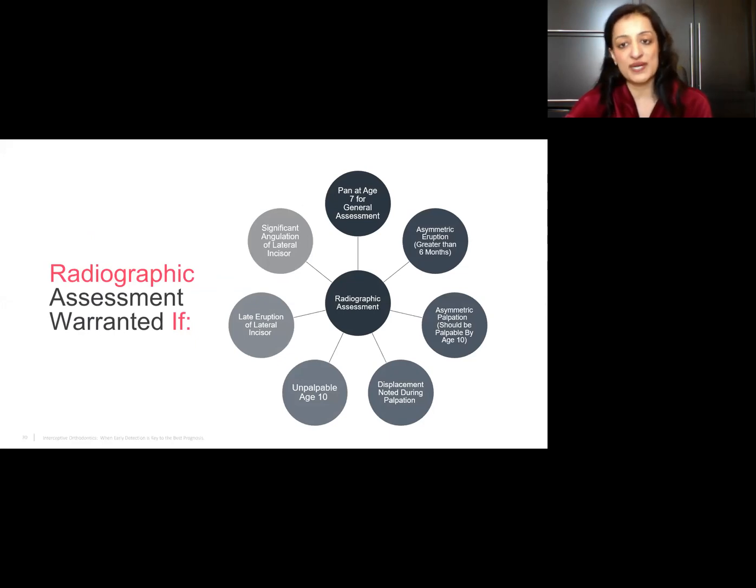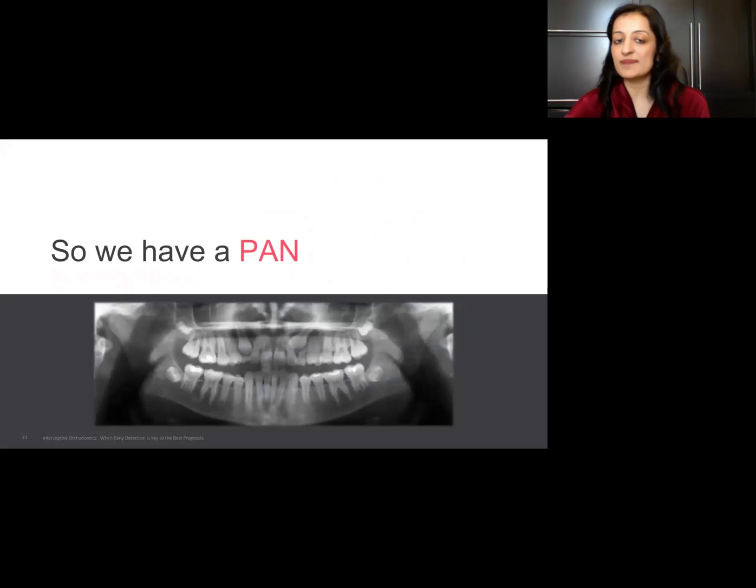Radiographic assessment is warranted, generally at age 7. We want to take a PAN if we're seeing asymmetric eruption, asymmetric palpation, or a displacement during palpation. So we feel around the front and we're like, oh, I feel a bulge there, but it's closer to the lateral or it's closer to the fore. Also, unpalpable at age 10 or a lack of mobility of the primary canine. Late eruption of the lateral incisor also can be an indicator, and a significant angulation of the lateral, which we just talked about.